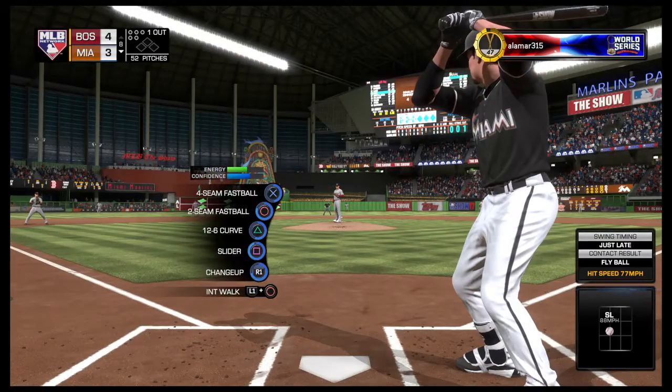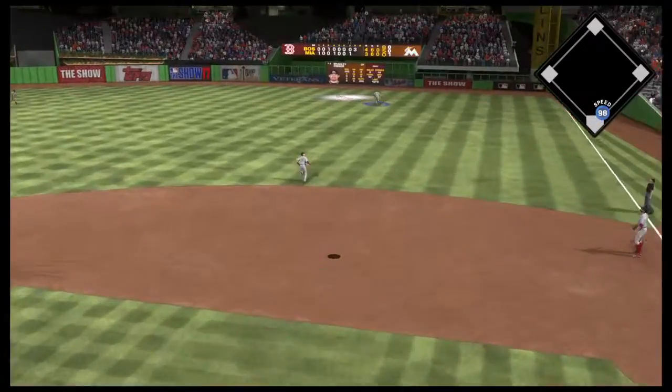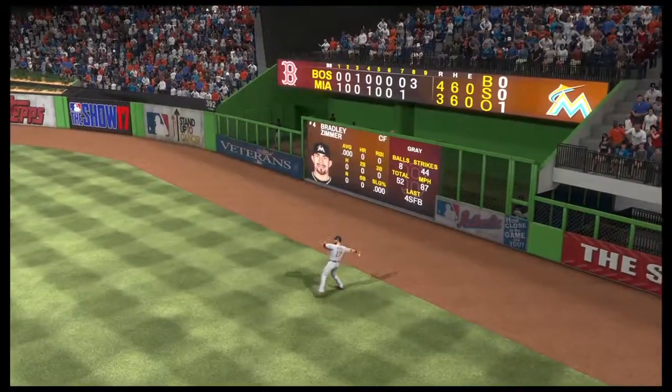Stepping into the box, number 4. He struggled at the top of the lineup in this one, hitless to this point. In the air out toward right field. Haniger is there. He's got it, and there are 2 down now.